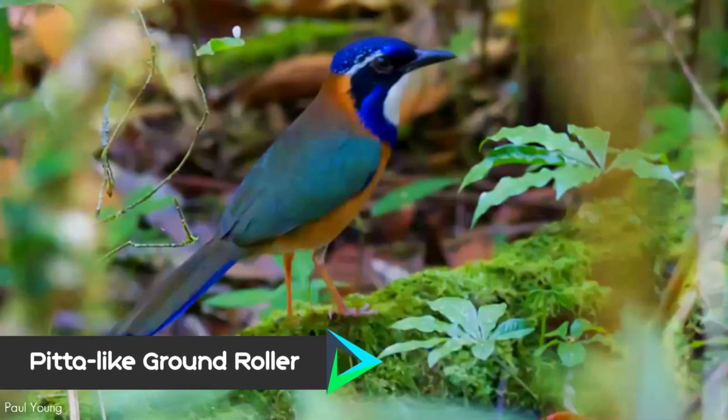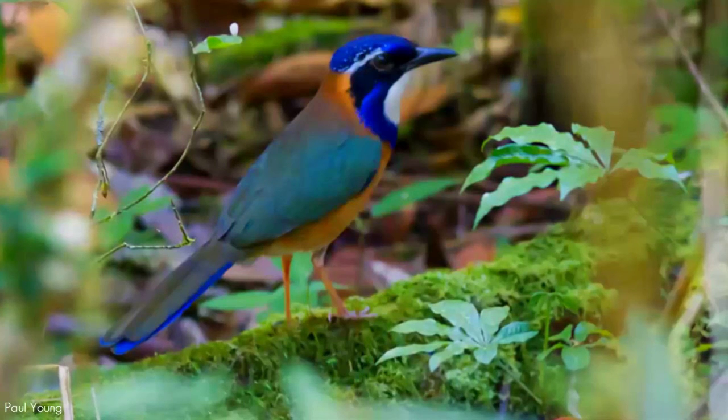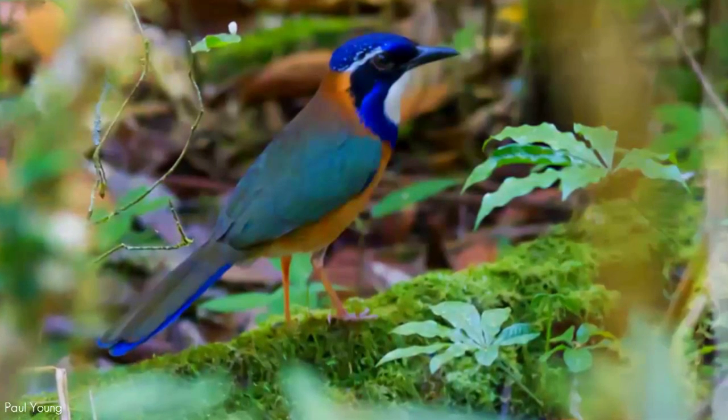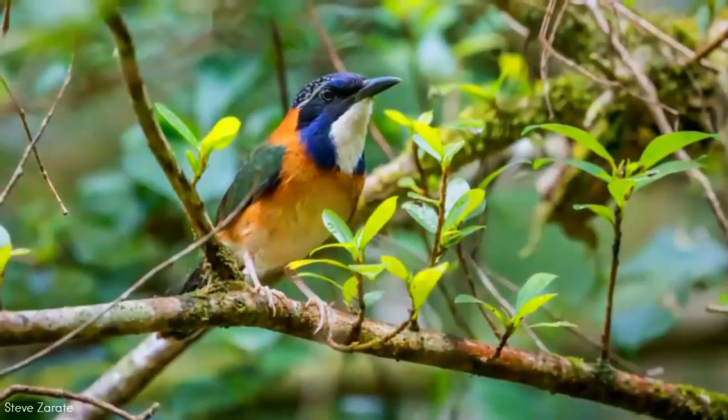The pitta-like ground roller is endemic to the eastern half of Madagascar, from the extreme north to the southern edge, and has the widest distribution of any member of the ground rollers. It also has a wider range of habitats.